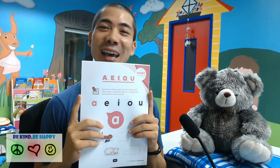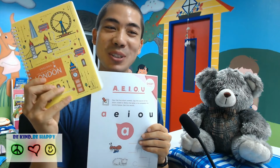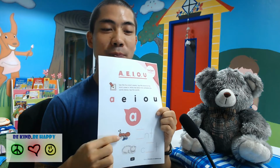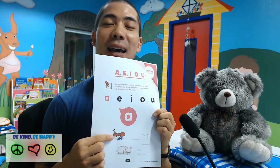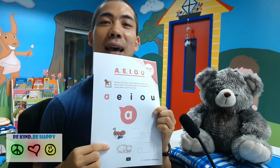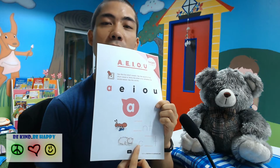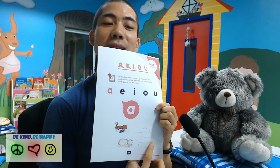So let's begin with the first one, short vowel A. The first of the five vowels sounds like this, a, a, a. So in your trusty notebooks, how many words with the short vowel A can you think of? The first one can be ant. The second one can be cat, k, at, cat.